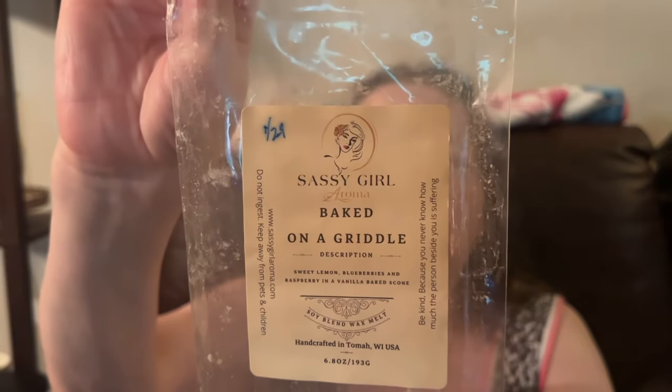It's doing great. Baked on a Griddle. I got 2 worms out of that bag in my open space. And then the last scent here, and well, I was going to say I hate to end on a bad note, and it's not bad.